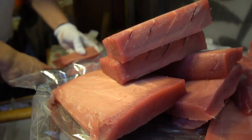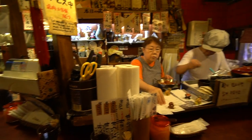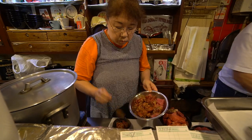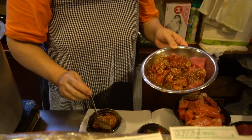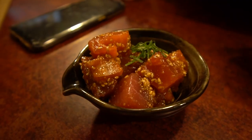Okay, we're sitting down at this really cool restaurant, which is just a tiny little bar counter side, and they specialize in everything tuna, so especially tuna sashimi, and we were just given a service bowl of sashimi, so we've got some pieces and it looks marinated and also lots of sesame seeds, so let's try this.